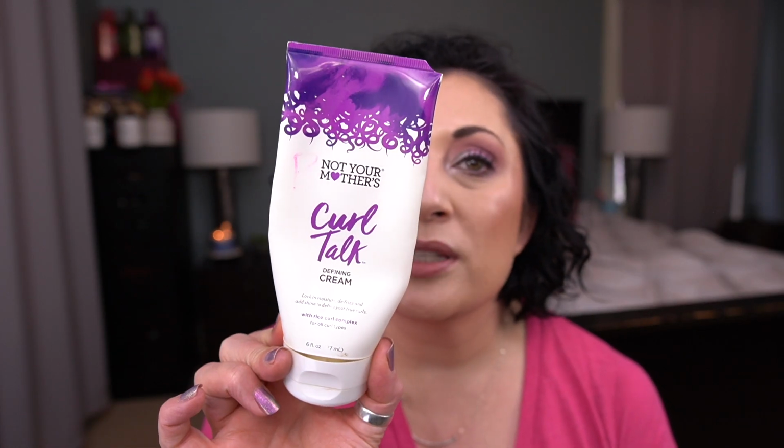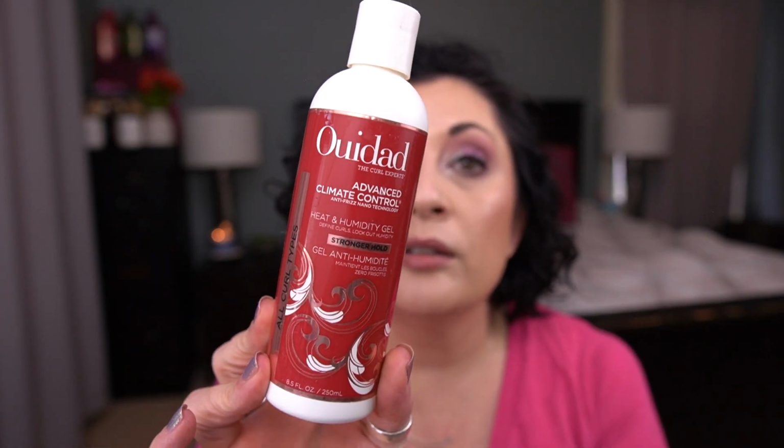Not Your Mother's Curl Talk Defining Cream. I really did enjoy this, but again, dries my hair out. By AG Hair Care, the Recoil Curl Activator. Uncle Funky's Daughter Heal and Renew Intensive Hair Mask. I really like this one, but again, protein. Ouidad Advanced Climate Control Gel, their heat and humidity gel. This one's sad because I never even touched this, but I was like, I'm not even going to go there. Briogeo Curl Charisma. Some of these I haven't touched.